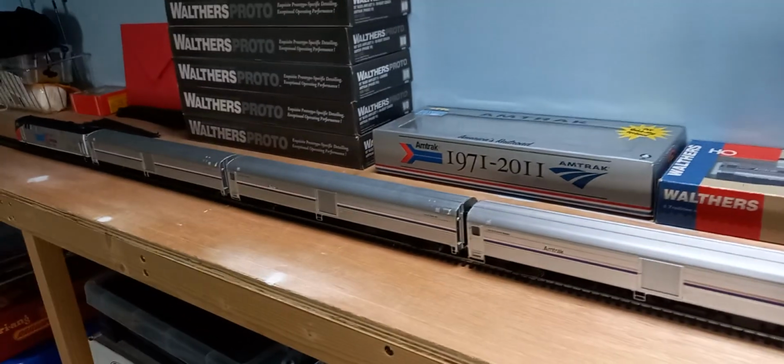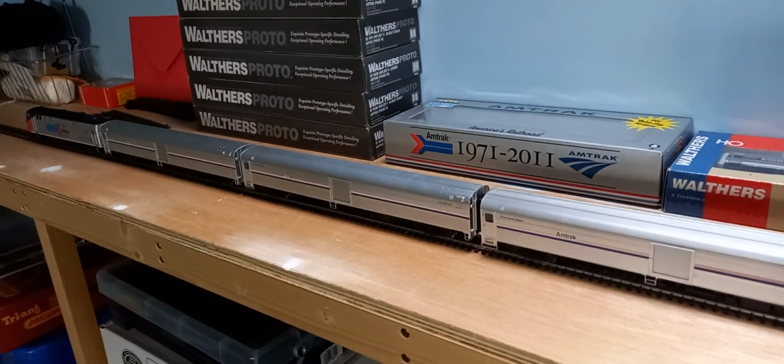This is supposed to be my version of a Toys for Tots Christmas toy train.